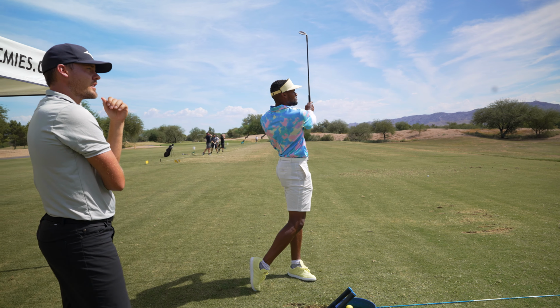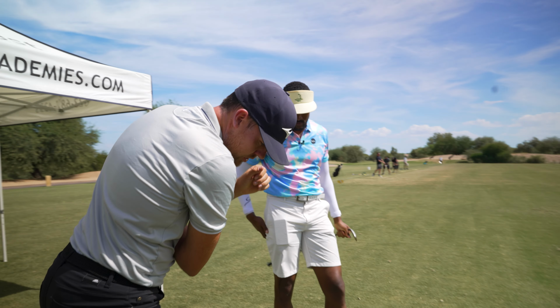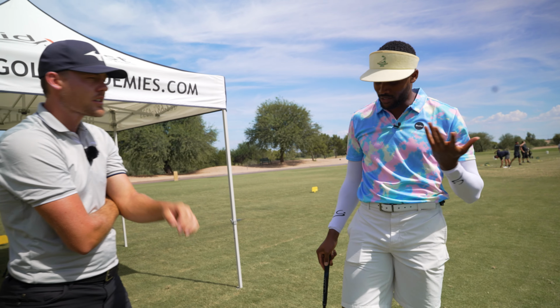That's how I would like you to hit it more. Really nicely flighted wedge there. That launched at 23, so you can do it. You can do it. And look, 108 again. Okay, so it's distance.